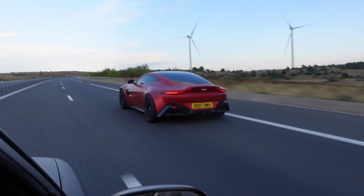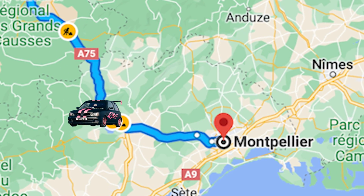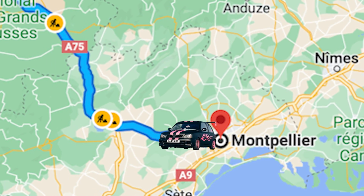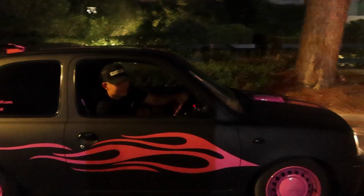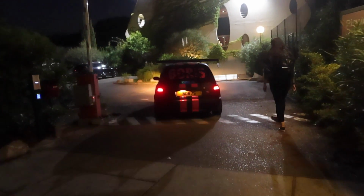After an unforgettable day of driving, Boris and I arrived in Montpellier, admittedly a little bit behind the two Astons. I am the meaning of speed. Is that going to last for tomorrow?